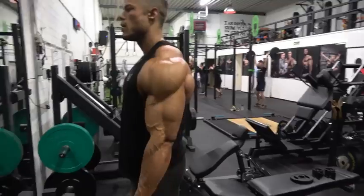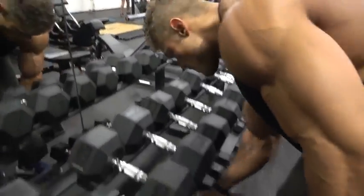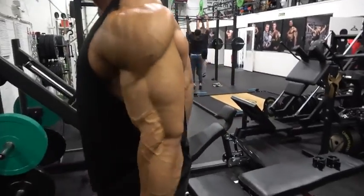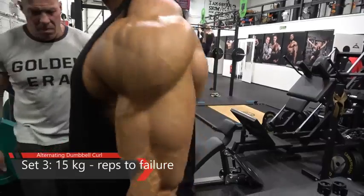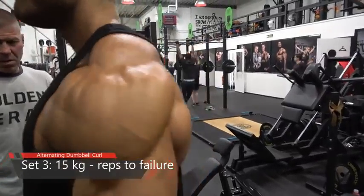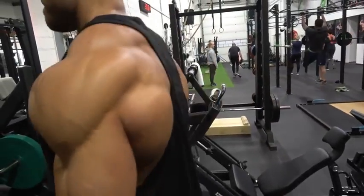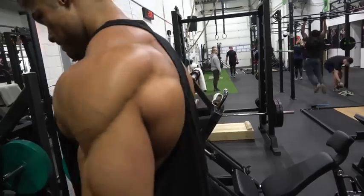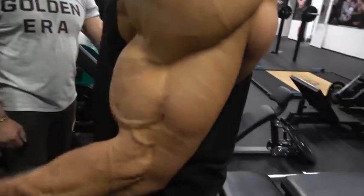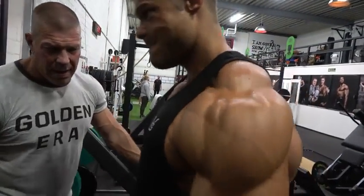If I would be doing both dumbbells at the same time, the set would be a lot shorter and I would be able to hit fewer reps with each arm. So that's why I like to do these alternating dumbbell curls, to really hit that failure a lot later than I would if I hit both at the same time. And also for people who have disbalanced arms or an imbalance in arms, if your left arm is bigger or smaller than the right arm, you start with the smallest or weakest arm and you end with the strongest.